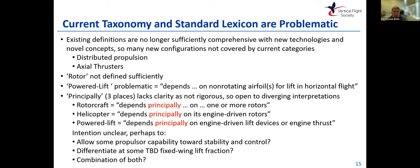The novel concepts with distributed propulsion are not really covered. And then axial thrusters, devices that are not a rotor, are also not covered. Rotor's not defined, powered lift is problematic. There's excessive use of the words principally.